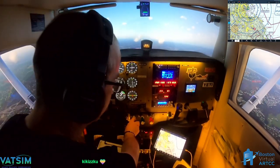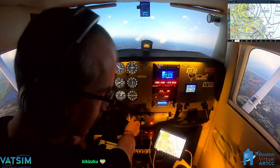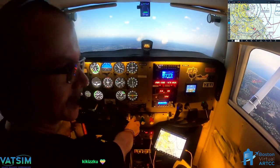We got the downwind entry perhaps. We'll be landing shortly.